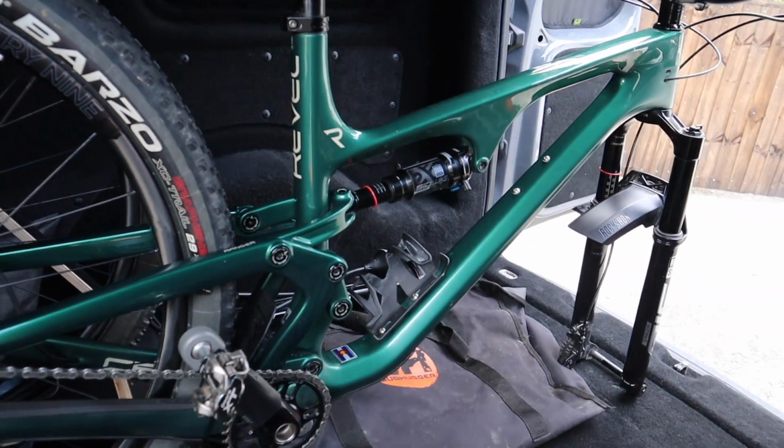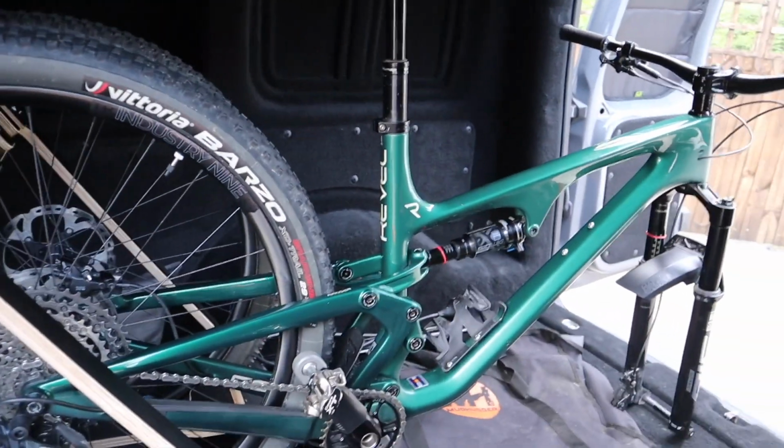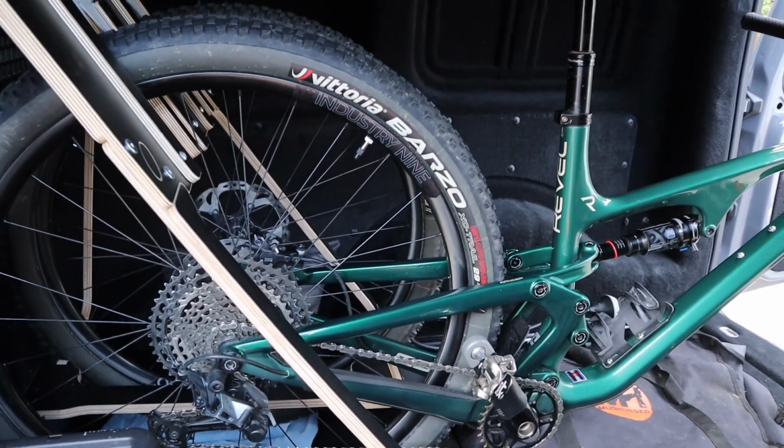So I do love my bike. It's a lovely bike. It's probably one of the best bikes actually I've ever owned. The Revel Ranger, really nice bike. So anyway, more of that on my other channel, which I'll bore you about at some other stage.